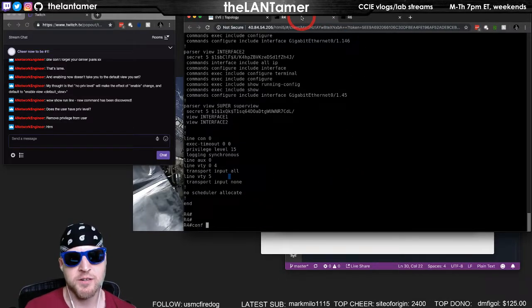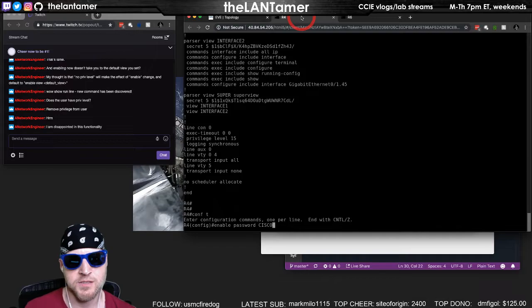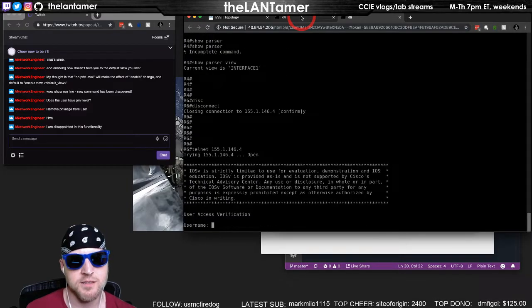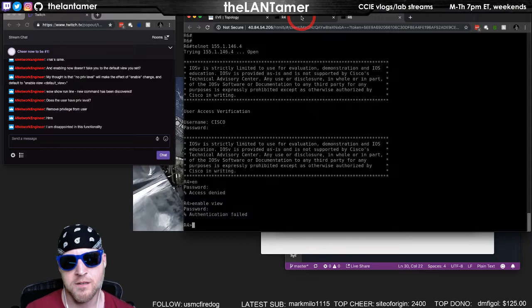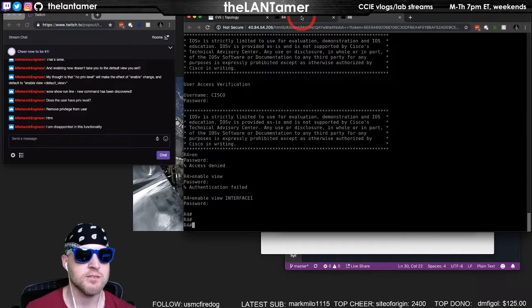So let's say I come over here, enable password Cisco. Come back over here, telnet. So I've authenticated to the line, but now what view do I get? Do I get root view, which is the default? I do not. Nope. But enable view interface 1, and I'm in. That's how that works.